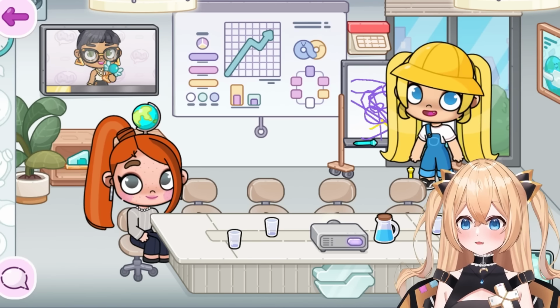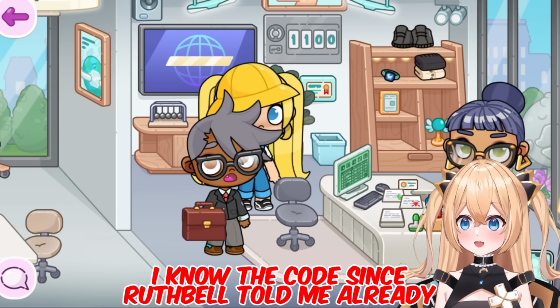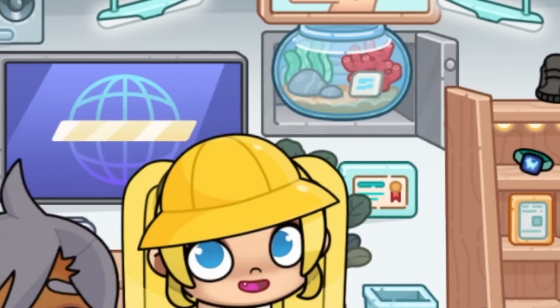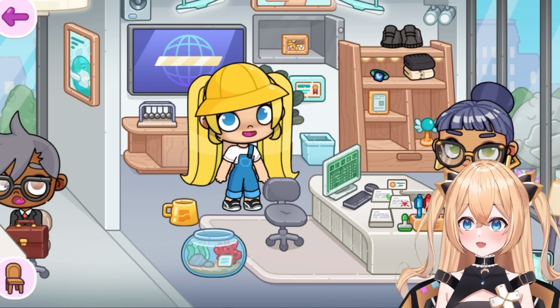If you guys know how to find the code, please let me know in the comments down below. This one was super tricky. But I know the code since Rizbel told me already. The first one is 1304. Okay, let's try. Ta-da! And then, if you move this down, wow! There's so many cute stuff. There's no money, though. I'm kind of upset there's no potato chips.